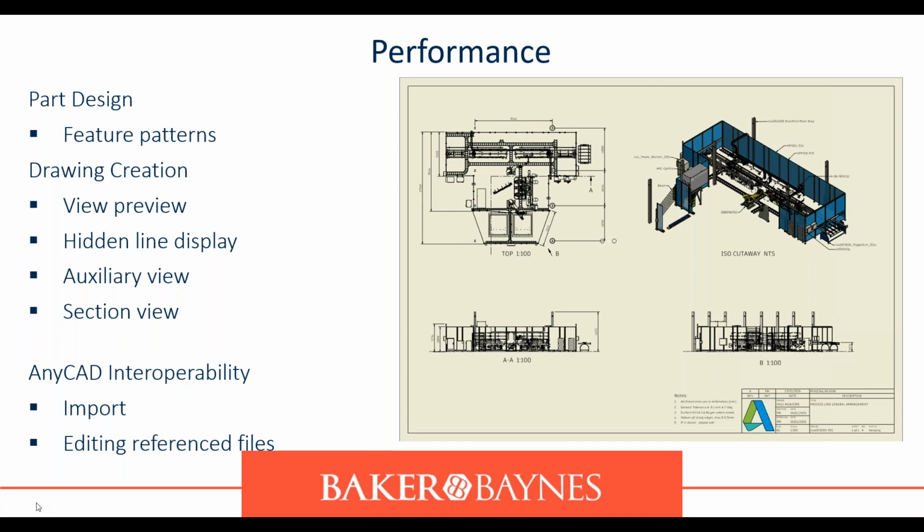Changing hidden line displays of a part in an assembly view using the part browser context menu, hidden lines option. Auxiliary view creation is faster and is most noticeable when working with large assemblies. Drawing section view performance is improved. And then we get to AnyCAD, the last one. Import and edit performance of refresh AnyCAD assembly files is improved, and then import dialog box displays faster.